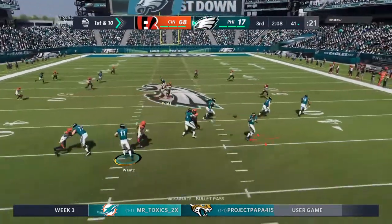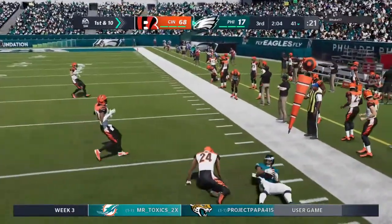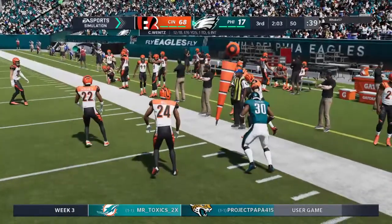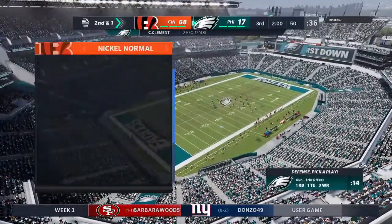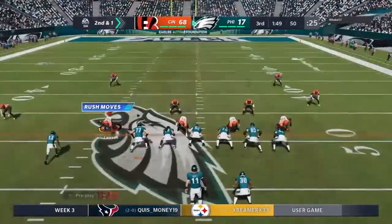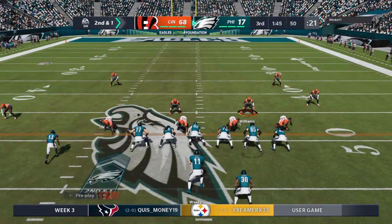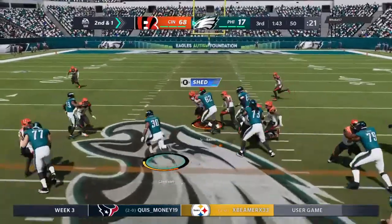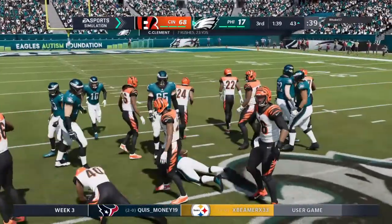Throwing on first is Wentz. He'll try and set up the screen. It's complete. And this will leave him a yard short. Nice pickup of 9 yards on first down. And we see another pitch and catch there to the running back. This position just continues to evolve. They become just as critical to the passing attack as a lot of receivers, tight ends, because their ability to make people miss in the open field can really generate big plays for an offense.